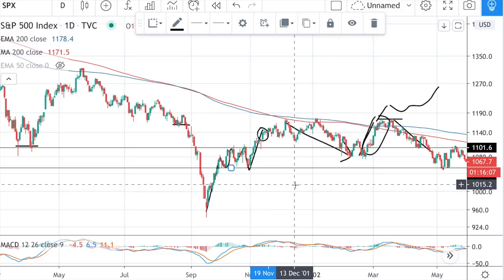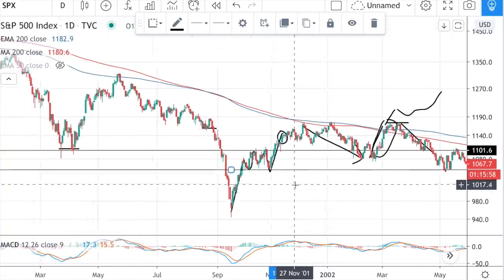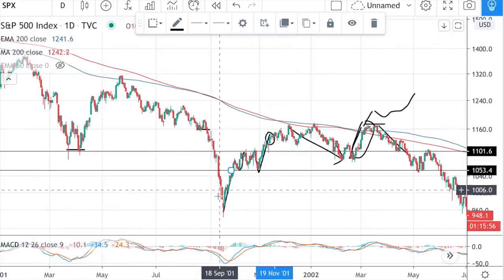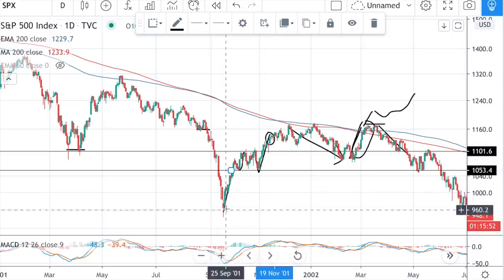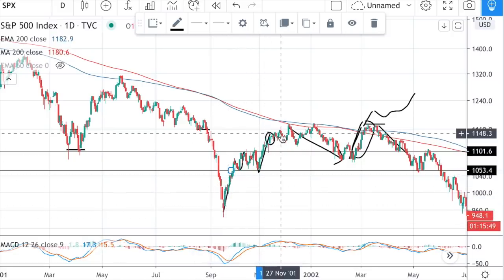Now, it is important to keep in mind the situation in 2001 is not exactly the same. We had very limited Federal Reserve intervention, so the markets were not pricing in over here. They were not pricing in monetary easing policies.